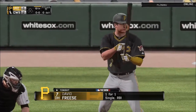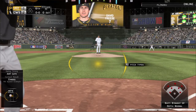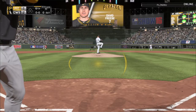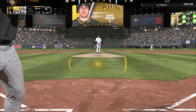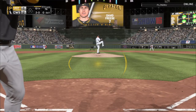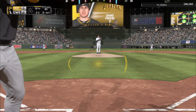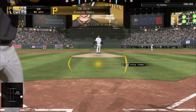David Freese will make his way in as he leads things off here in the Pirates' half of the 6th. Well, you know, he's been on base twice in this one already, so let's see if he can do it again. And he'll start the inning with a pitch that misses off the plate. It's ball 1. That's wide, 2-0. And he'll lay the fastball in here to get the count back to 2-1. He's fallen behind now, 3-1.